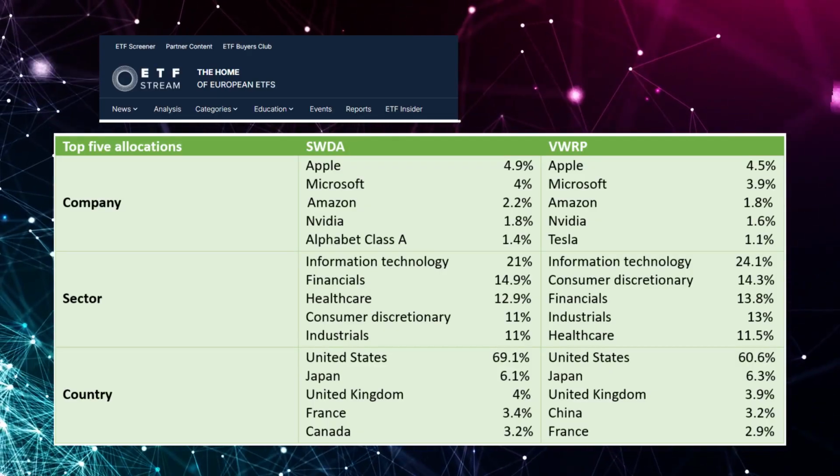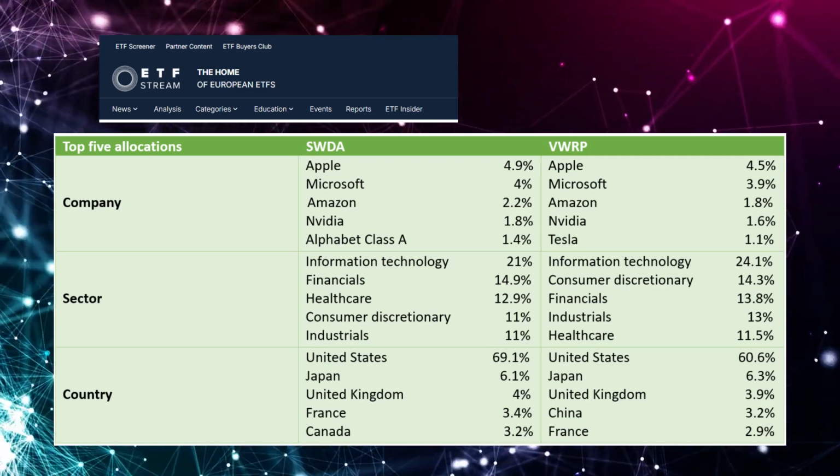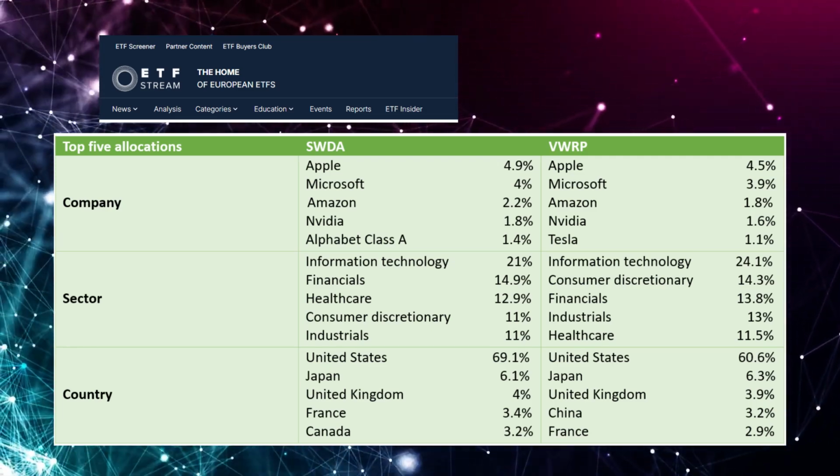Well, like the Vanguard All World ETF, SWDA offers that excellent global diversification. Some investors prefer SWDA because it focuses on developed markets, which are sometimes perceived to be less risky than emerging markets. It's also another very popular holding for long-term growth, and of course has that lower expense ratio.